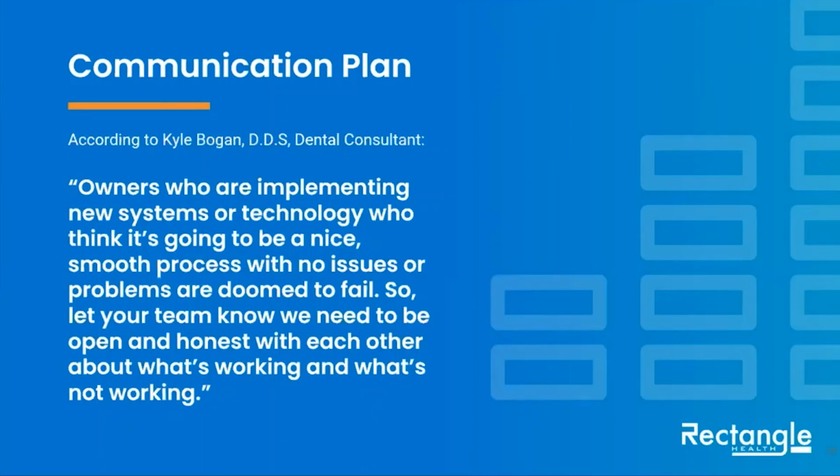So when we think about implementation, let's pinpoint the problem. Let's find the right vendor or partner. Let's prioritize the implementation because a lot of this is very easy to implement. And then let's have a clear communication plan to your staff. It is the staff that needs to buy in for this to be successful.